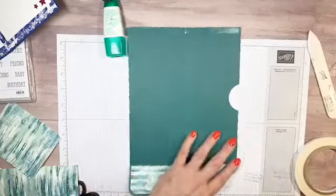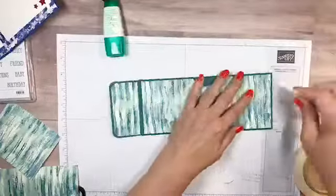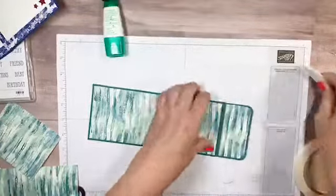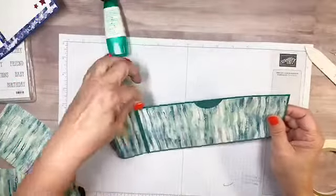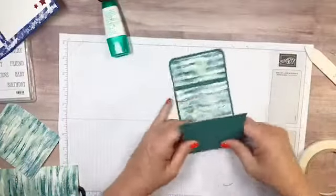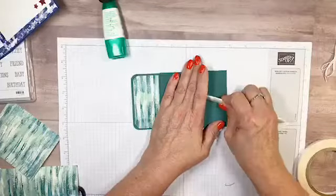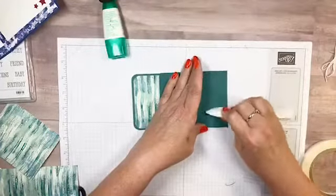And we're going to just press that down. And then I'm going to use my foam folder to make sure it's good and stuck. Okay. Like so. All right. Oops, a little clean on it. All right, now I'm going to fold it very carefully on that score line. Gently, gently, making sure my edges meet up. And I'm going to take my bone folder and reinforce this fold.